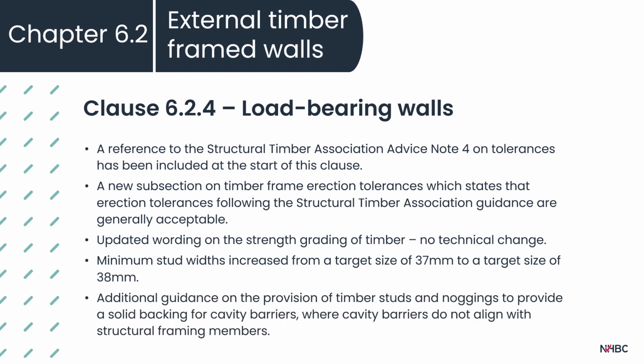Additional guidance within the subsection that discusses the provision of studs for wall tie fixing has been added. New guidance states that additional studs and noggings may be required to provide a backing for cavity barriers where they do not align with structural framing members.